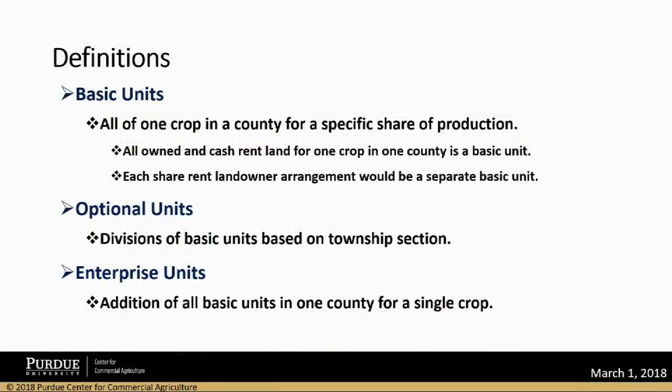So let's talk about some definitions here, because I think it's important to provide some clarity at the outset. I'm going to actually start with the one on the bottom there. Enterprise units combine more of your units in one county for a single crop. And so the subsidy also tends to be higher in enterprise units. And so USDA RMA is trying to push people a little bit towards the enterprise units. But one of the problems with the enterprise units, the premium's quite a bit cheaper because it does aggregate basic units into one unit, if you will.